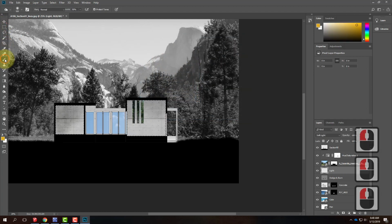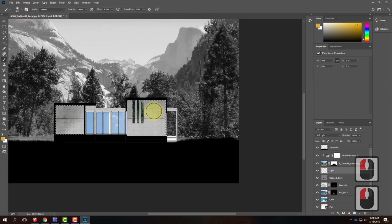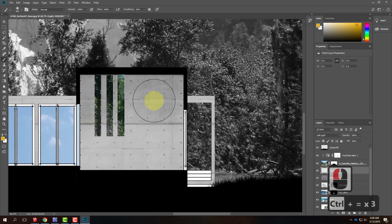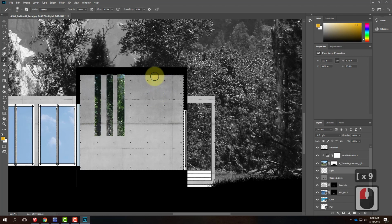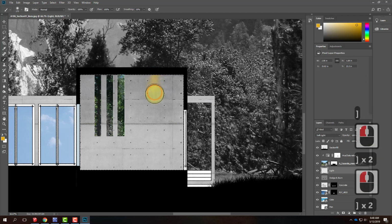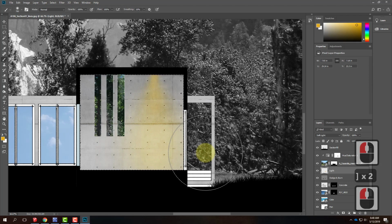And I will use my brush, but I don't want it to be hard. I want it to be very soft. So it's a soft brush. Let me zoom in here a little bit. I'm going to decrease the size of the brush here. I'm going to start small up toward the ceiling. So we'll start there. As I come down, I'm going to increase the size of the brush to start to make a cone of wash coming down. Do you guys see how I fan that out a little bit?